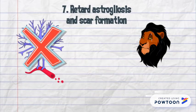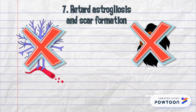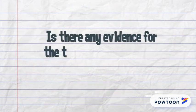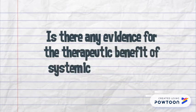Hypothermia has also been shown to retard astrogliosis and scar formation, while aiding neural repair by expressing pro-angiogenic factors and promoting neurogenesis. Is there any evidence for the therapeutic benefit of systemic hypothermia?